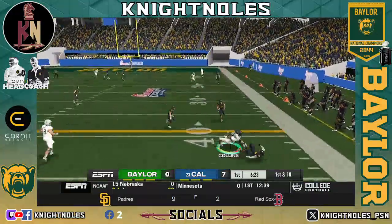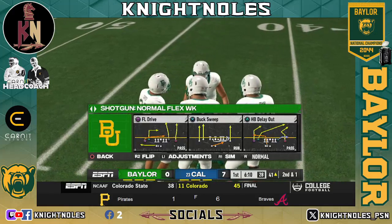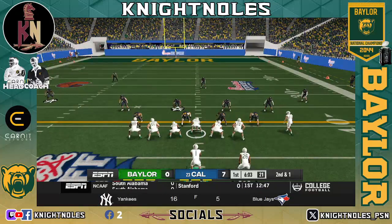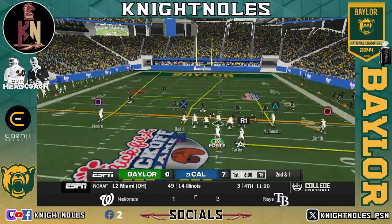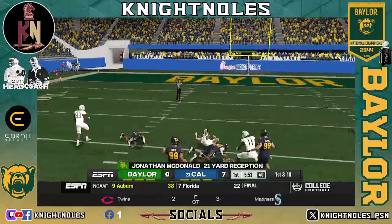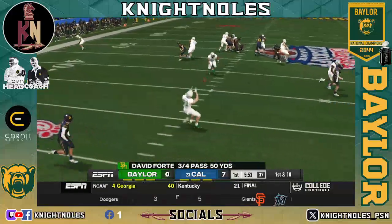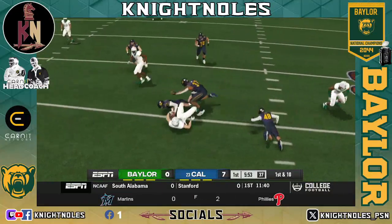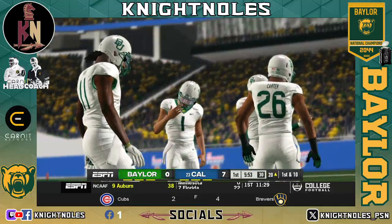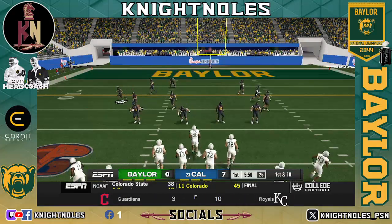He's got it with room to run. And he's taken down around the 41-yard line. That brings up second and 9. From the 41-yard line, second down. Here we go. 980. Fires out to his wideout. They'll bring him down at the 20. From the 20-yard line, it's first down.